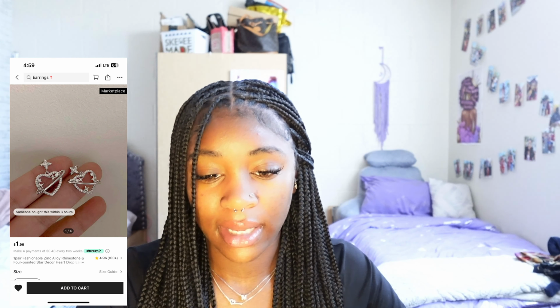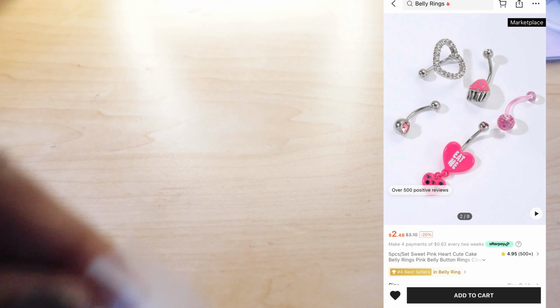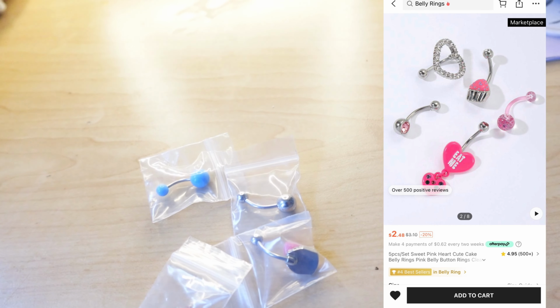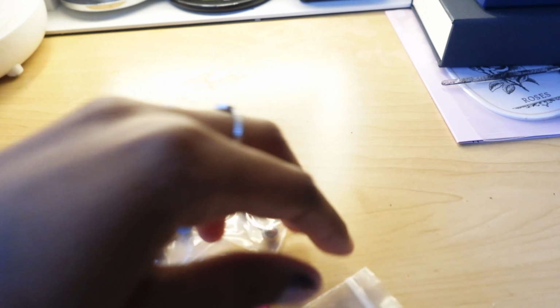Next up is these cute earrings I got. While we on this topic, I got this cute phone case. Bow. Real cute, because all I see is money. These the belly rings I got. And I took this one out because I was trying to show my best friend. Y'all, this belly ring say eat me. Ain't that so cute? And it goes in this. Then the one I got in my stomach right now came with it. So it was all five of them for like a couple dollars.